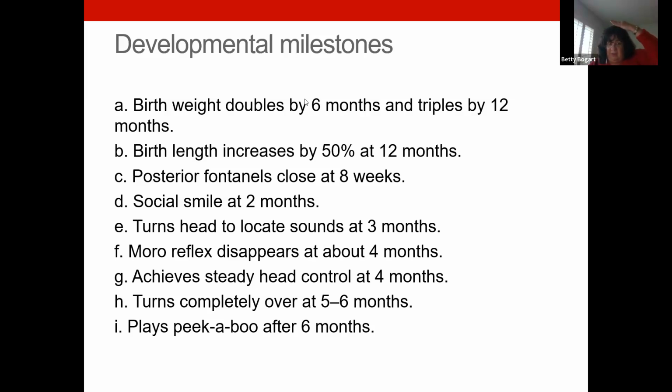So soft spots, you have anterior on the top, posterior on the back. The one on the back, about 8 weeks is gone. The one on top, maybe about 15 months. And what's so great is that fontanelle, we can look at a lot of things that are going wrong with an infant just by seeing, is it depressed or is it overfull, as I call it? Is it hydrocephalus or dehydration? It's one of the first things I look at with infants. Let me just see what's going on there.